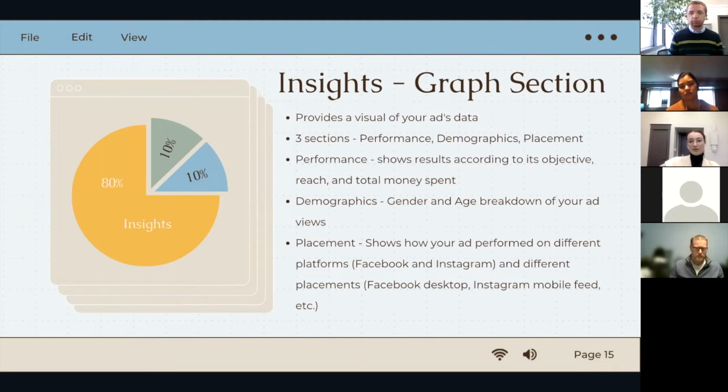Your demographics are your gender and age breakdown of your ad views. So this many men, this many women, these people were between 18 and 24. Those kinds of things would fall under demographics. For placement, it shows how your ad performed on the 2 different platforms, Facebook and Instagram, but it also shows different placements. So this is like how many people viewed it on a Facebook desktop, or how many people viewed it on Instagram's mobile app, so on their phone, stuff like that, which I think is quite interesting for your demographics.